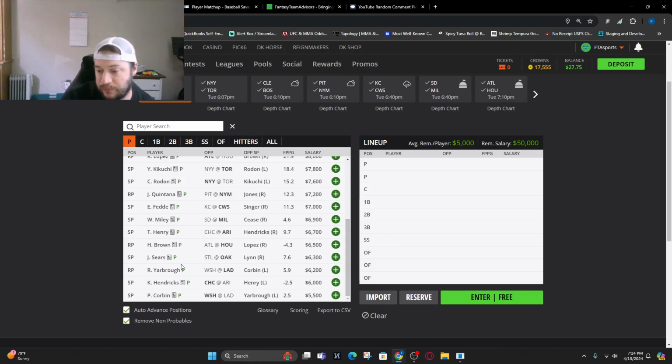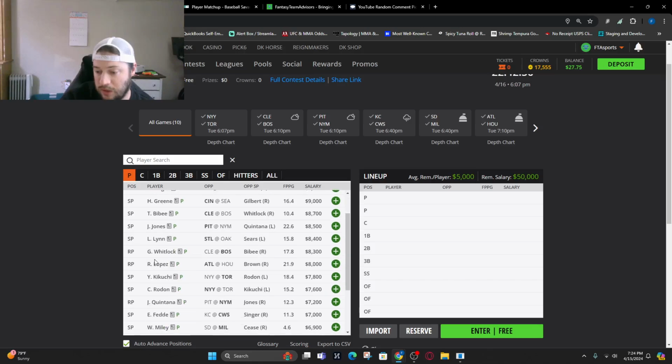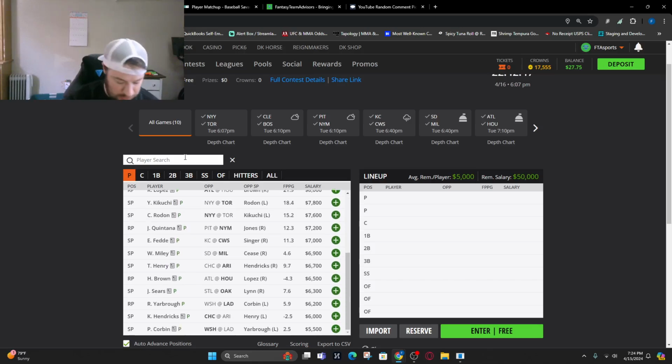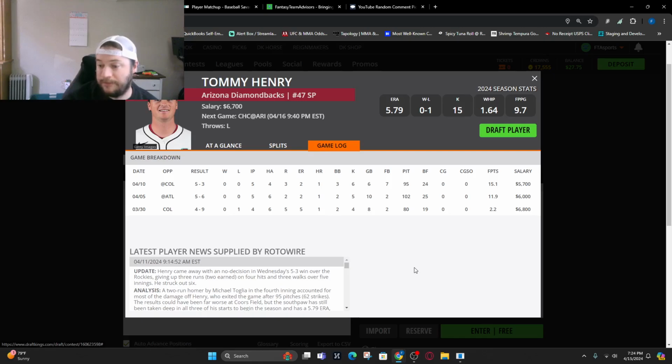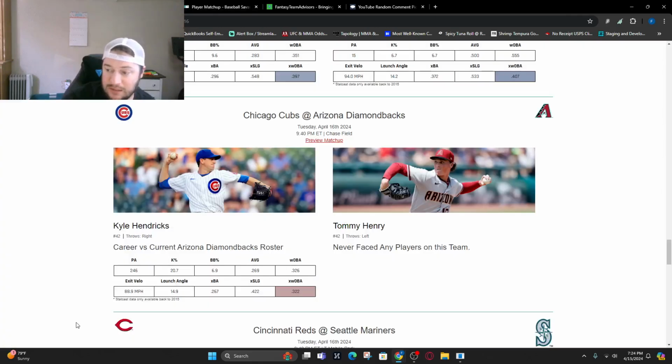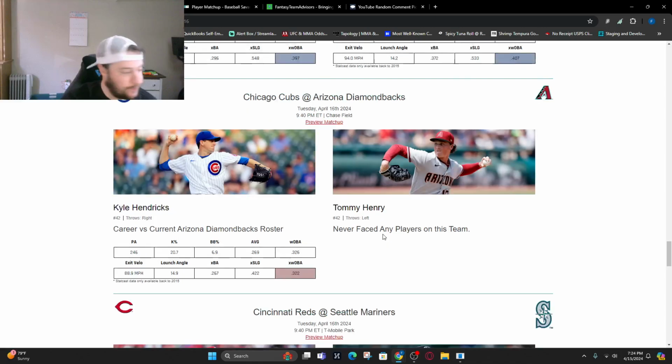Flip side of that, we've got Tommy Henry. Did I overlook him? Let's see. Tommy Henry right here, $6,700. Game log wise, 15.1 in Colorado, which is great, 11.9 against Atlanta, and then 2.2 against Colorado. He really hasn't done a ton. With all the other pitching on the slate, I'm probably not on Henry. I'm probably on some Cubs bats, depending: Chris Morel, Ian Happ, Michael Busch. It just depends on the lineup that comes out. I'll have a little bit of exposure. I just don't feel like I want either of these pitchers.